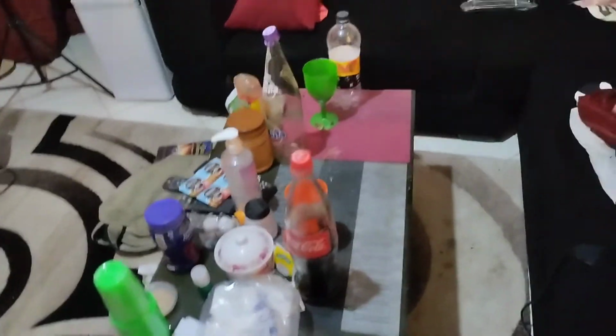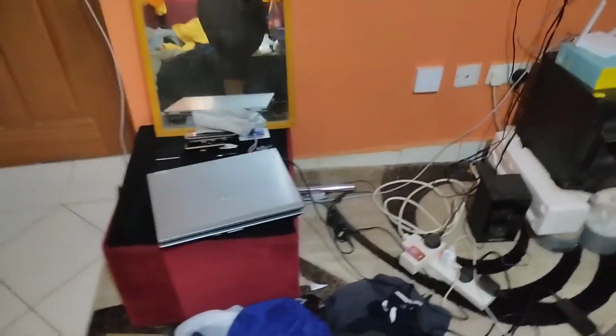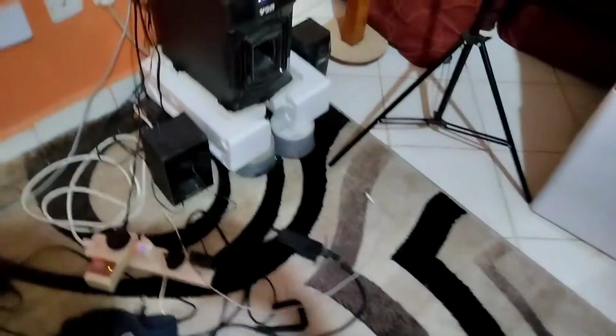Guys, I need your help. My god. Look. So guys, I need to pack all of these. I need to pack the carpet. You can see some clothes here. The laptop. You see the mirror there. I need to pack all of these. All of these have been taken out. We need to remove the TV from the wall. It's supposed to be unmounted.